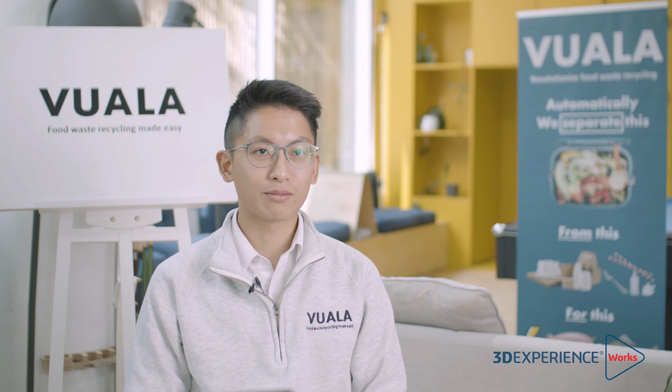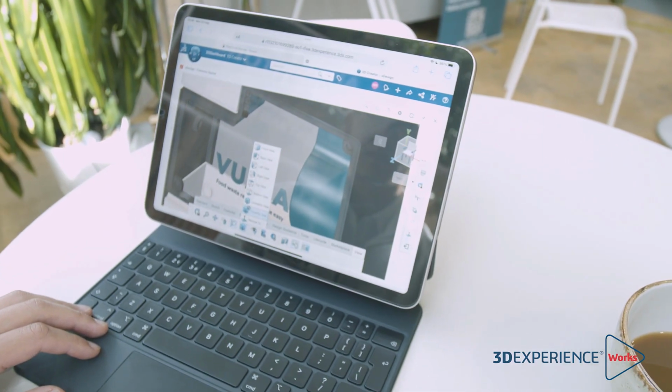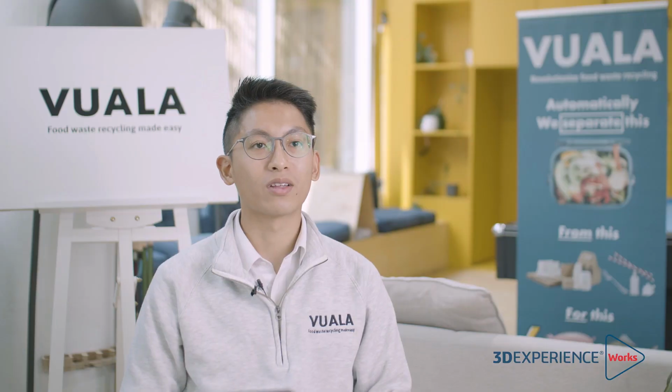One of the best things of the 3DEXPERIENCE platform is the fact that it's online. Everything is on the cloud. It's very convenient, especially for our product. We're a physical product that is being installed in different places. For instance, we're now in 10 sites. We have to go to different places, for example, London, Cambridge, and Peterborough as well. So it's very convenient that everything is web-based.